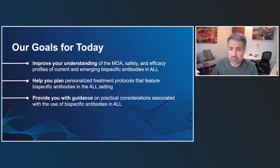So what are the goals for today's meeting? It is to improve your understanding of the mechanism of action, safety and efficacy profiles of the current and emerging bispecific antibodies in ALL. In the next week, we'll have a meeting in Europe, in Milan, the European Hematology Association, where we'll be discussing novel agents as well. Another goal is to help you plan personalized treatment protocols that feature bispecific antibodies in the ALL setting and provide you with guidance on practical considerations associated with the use of bispecific antibodies in ALL.